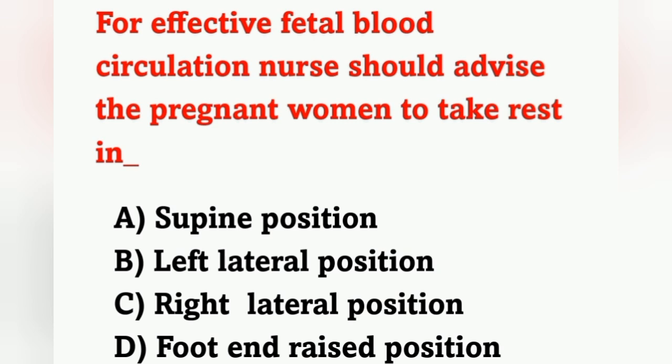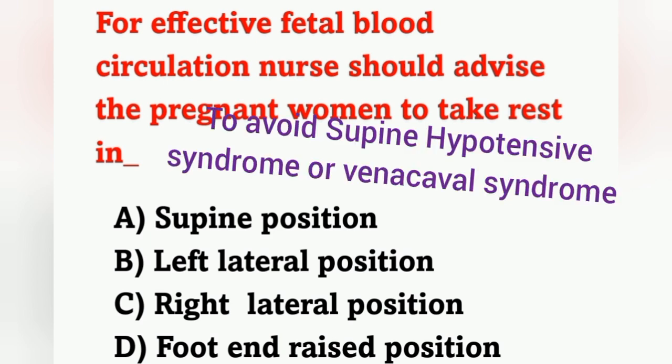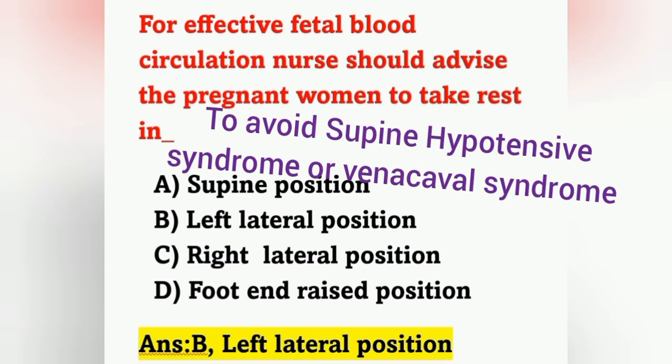And the next question, for effective fetal blood circulation, the nurse should advise the pregnant woman to take rest in: option A supine position, option B left lateral position, option C right lateral position, option D foot end raised position. So our question, which position is more suitable for effective fetal circulation during pregnancy? To avoid supine hypotensive syndrome or vena cava syndrome, we should advise the pregnant woman to take the left lateral position.